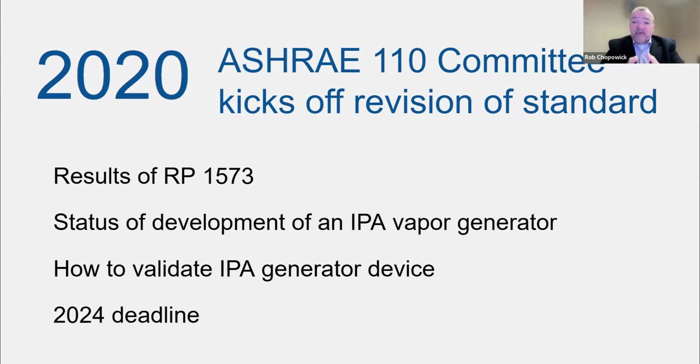Now, the IPA vaporization device, that development was taking some time. So as we moved out of 2020 into 2021, it was a challenge. We did some testing, but getting a workable alternative that we could prove out was a little tough. There were some people leading the way. They were doing a great job, but work still had to be done by the committee to work it into the ASHRAE standards. So even though we started in 2020, we had a deadline in 2024. As we were moving into 2021 and later of the year, we needed some time to get all that information and work it into the standard for the revision. So time was getting tight.